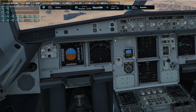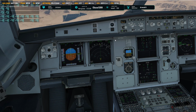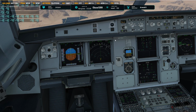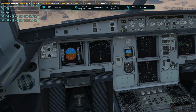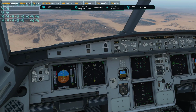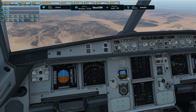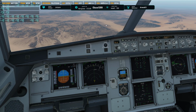LA Center, Allegiant 1399, leaving 260. Allegiant 1399, roger, contact LA Center 126.35. LA Center 126.35, Allegiant 1399. Sorry about the chat, guys, I'm trying to get this worked out. 126.35, that was LA Center. LA Center, Allegiant 1399, leaving 237 for 11,000. Turn right heading 310, proceed direct Hexall.